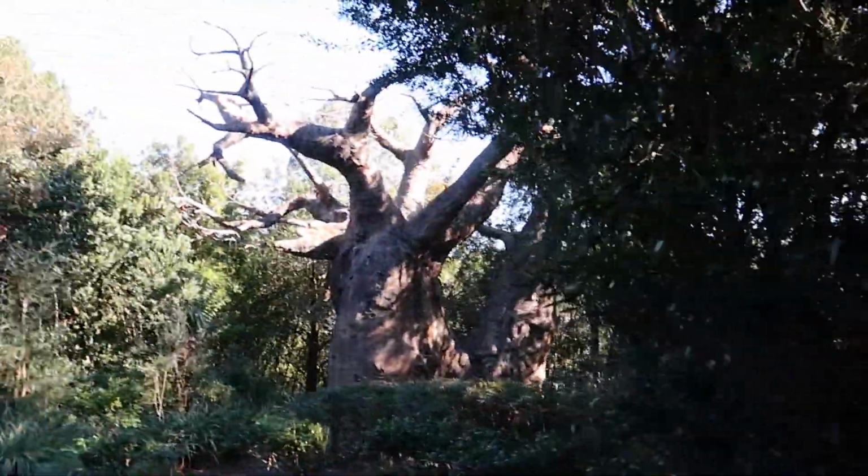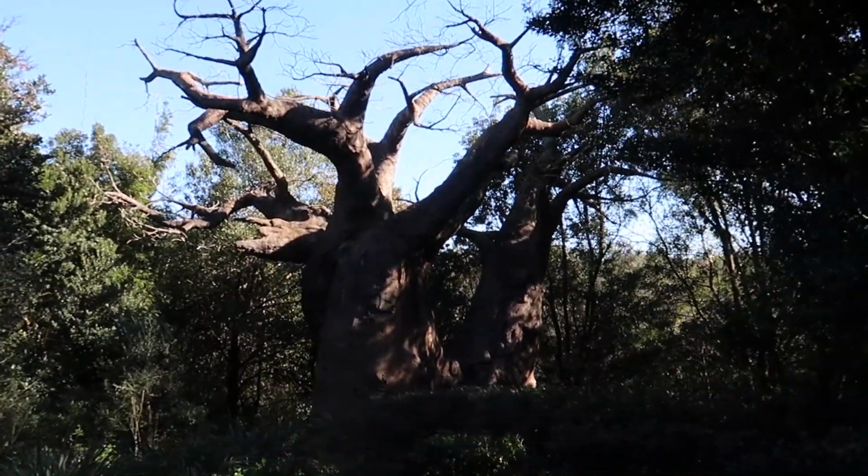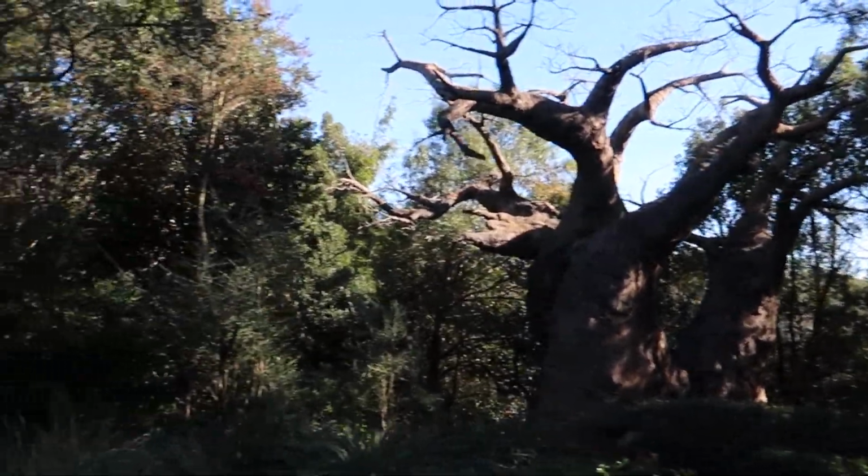Now we're going to have a look on the savannah. Out here, the conservation of water is very, very important year-round. That goes for the plants as well as the animals. And if you look here to the right, you'll see this really large, bulky tree. That's called a baobab tree. You find many of them throughout the savannah.